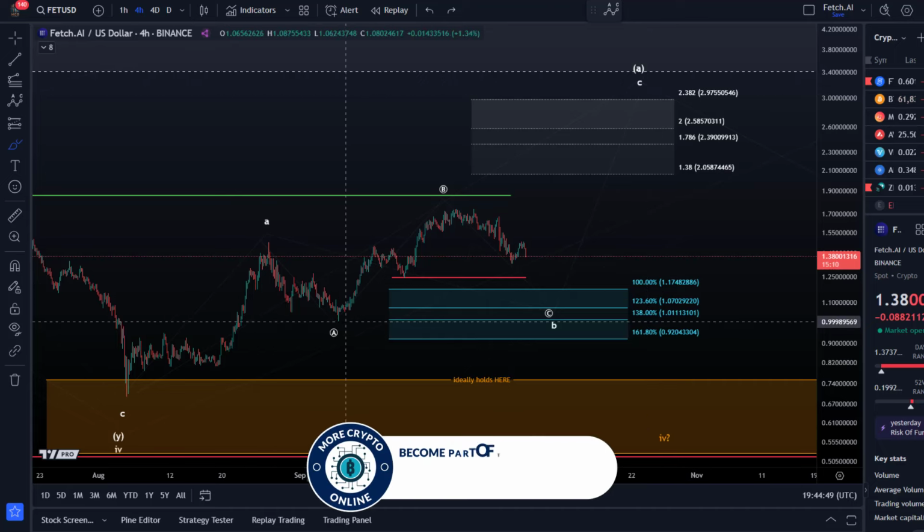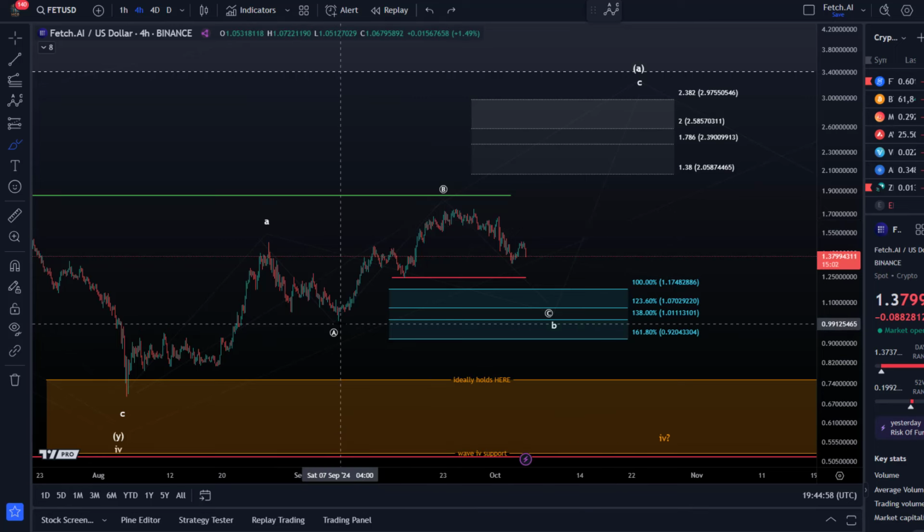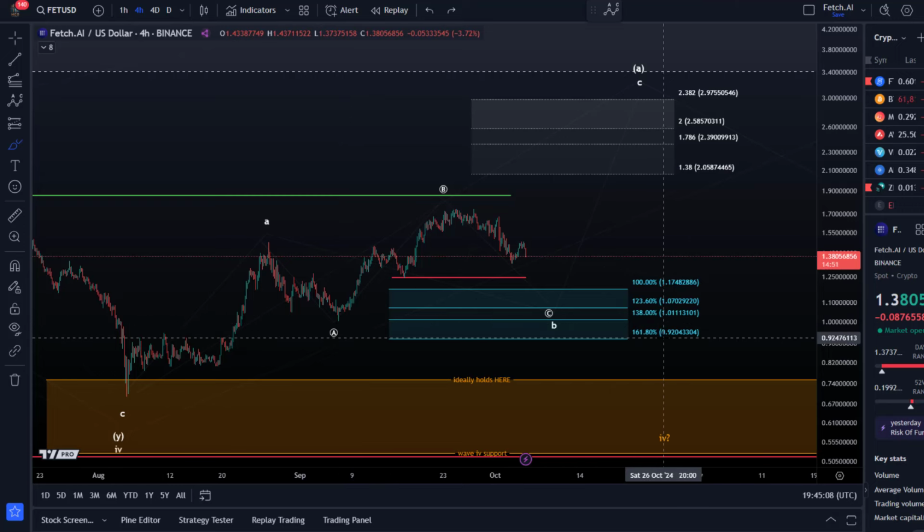But Fetch formed some nice 5 wave movements here, especially this one was a nice setup. And then this one formed an impulse as well. So it definitely can rally in an impulse. We just need some kind of a signal in that blue support zone. It's a Fibonacci extension zone between $1.17 and 92 cents.